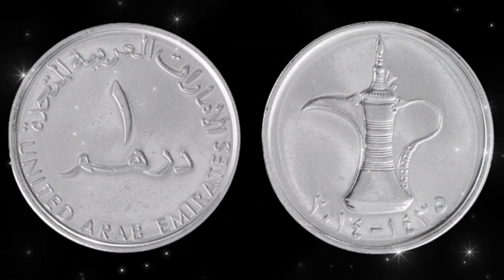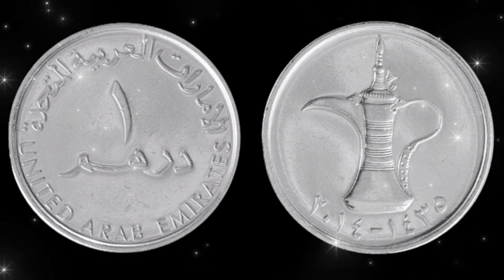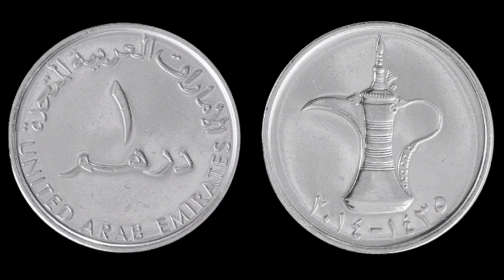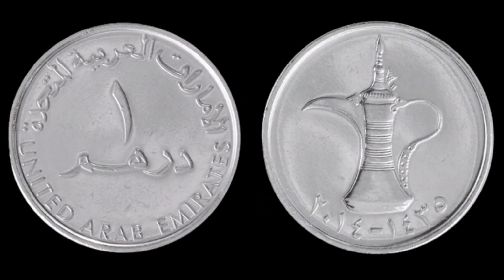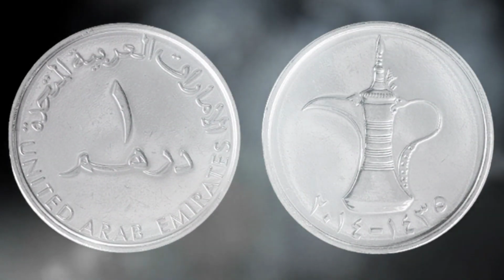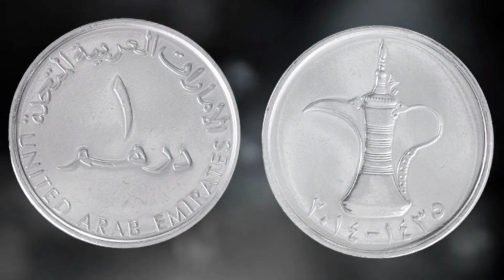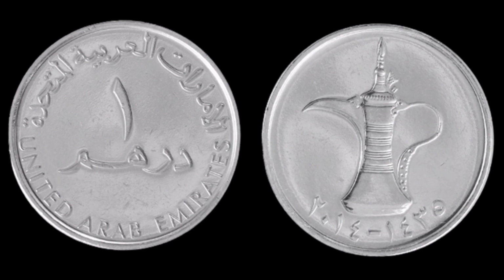Now, you might be wondering, what's the value of this remarkable coin today? Prepare to be amazed. Over the years, this 1 Dirham coin has become a hot commodity among collectors and investors. Its rarity, combined with the growing interest in numismatics, has significantly elevated its worth. Depending on its condition and historical significance, this coin can fetch a substantial value in the market, making it a hidden gem in your collection.